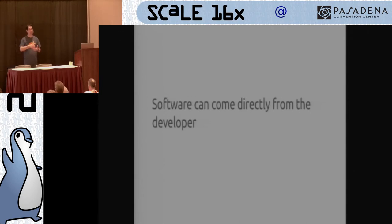The developer compiles it, tests it real quick, pushes it to the store, and promotes it to the stable channel. Your computer checks 3 times a day to see if there's a new version, and it updates it automatically. The updates are atomic.